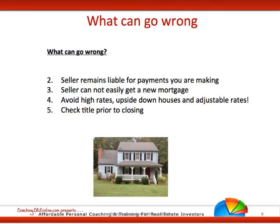What else could go wrong? Now, you take over the payment. You now own this house, and you're responsible for making that $975 a month payment. If you're late, or if you decide to just stop making the payment, you're not going to be personally liable as the real estate investor, but your seller is going to be liable. It's going to hit their credit report if you allow the house to go into foreclosure. Again, it's not illegal, but they do have the right to come back and sue you for doing that.